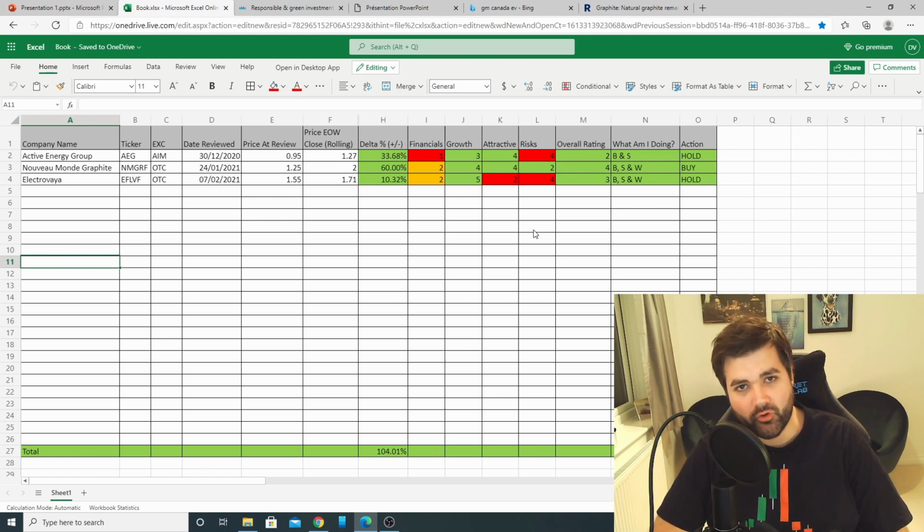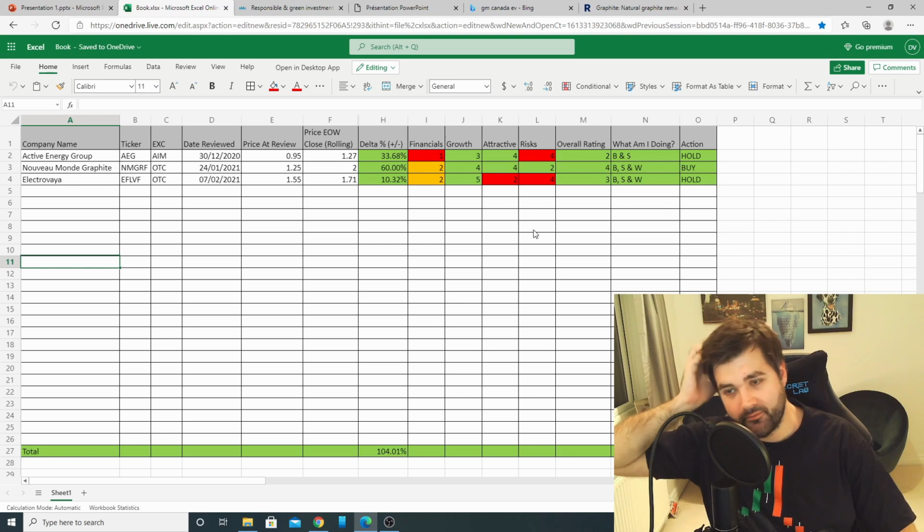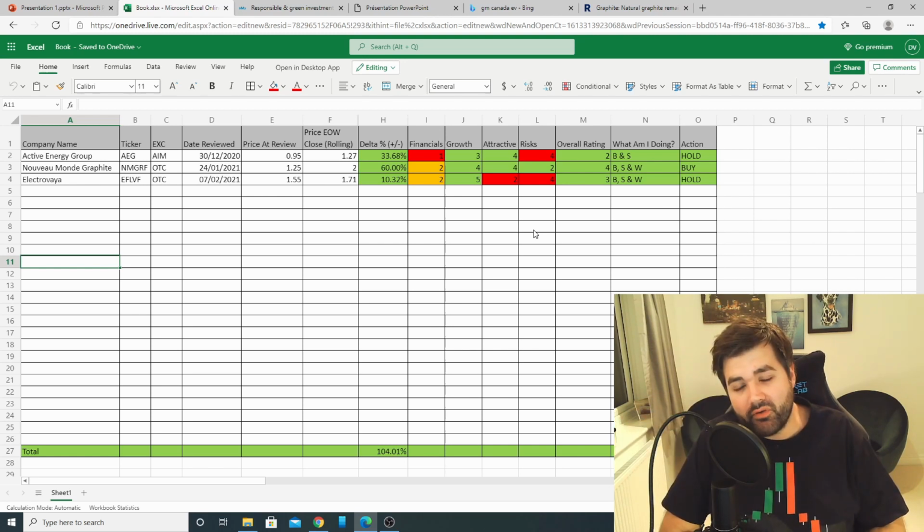You don't have to rush in now, but what am I doing? So I bought this, I've sold it and I'm currently watching it. I do think it's a buy, and the reason is that over time I believe this will go up. I don't think it's going to retrace and drop off from the $2 levels.